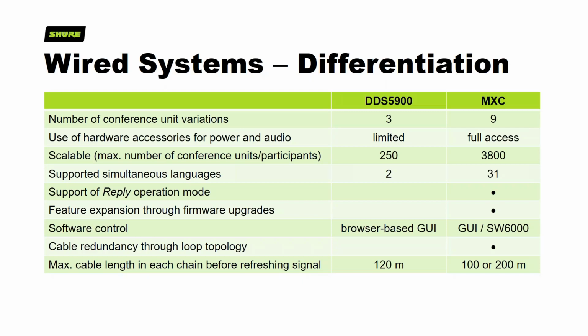And finally, there is a certain cable limitation, and that's when it comes to designing the length of a daisy chain cable structure. After a certain cable length, the digital signal needs to be refreshed both in regards to signal level and waveform. This limit is about 120 meters for the 5900 series, and it's either 100 or 200 meters for MXC. That depends which distance we are looking at. If it's the distance from the central unit to the first MXC conference unit, it's 200 meters. And then it's maximum 100 meters in between the MXC conference units.